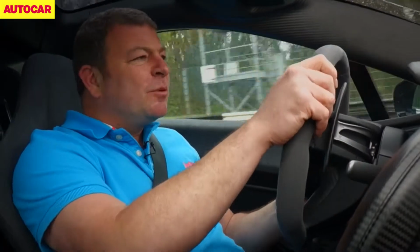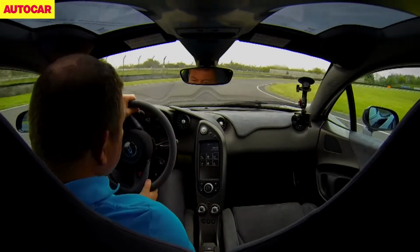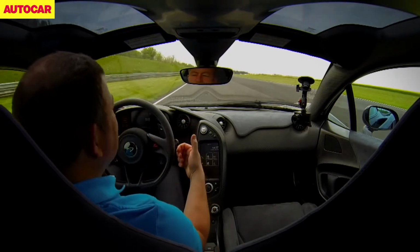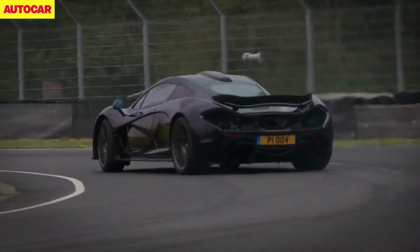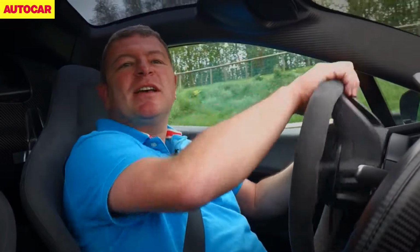It's just to try and describe what's going on. I'm in second gear, then I give it a bit of a poke with the throttle. It understeers just a little bit to begin with, and then as soon as traction breaks at the rear, you get sideways, very, very sideways. I think it's time to go and see what the P1 is like on a beautiful Welsh mountain road.